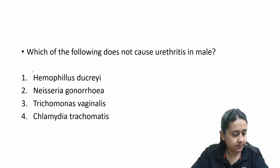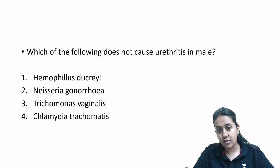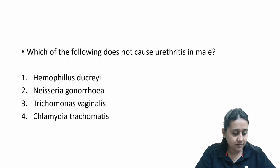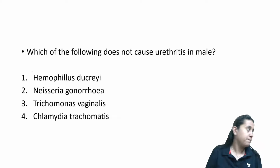Next. Which of the following does not cause urethritis in male? Very simple question. We have seen this question has been repeated so many times.